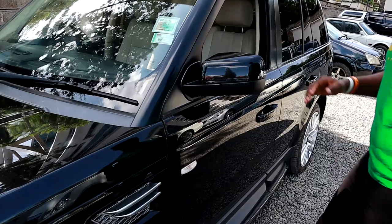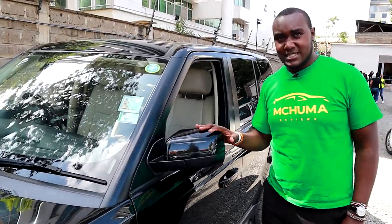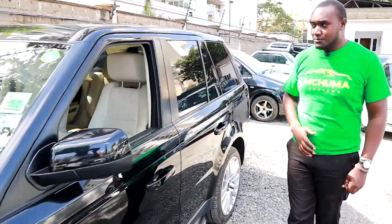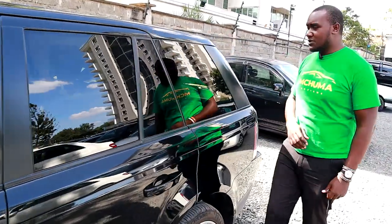And as you can see closer, I love the way it is. Really nice finish. The car looks really good. Look at these giant side mirrors that are really amazing. So if you can just come closer and have this spectacular look of this car. Of course, you get the wonderful sunroof that's really good.